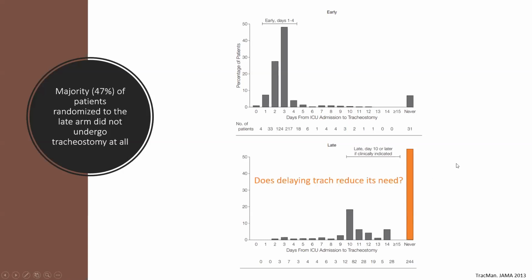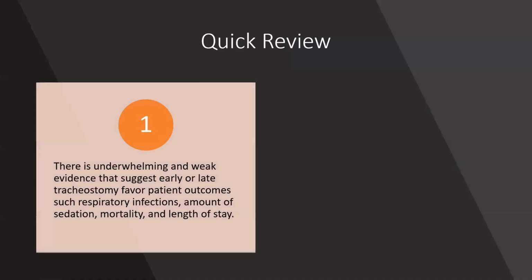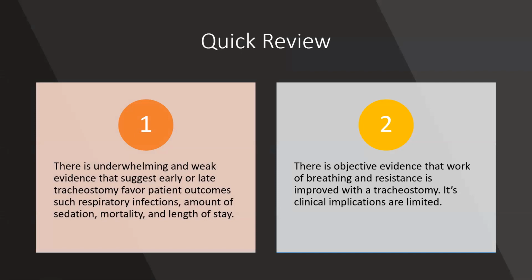So, a quick review of everything we've gone over. Number one, there's underwhelming and weak evidence that early or late tracheostomy favors patient outcomes, such as respiratory infections, sedation, mortality, ICU, and hospital length of stay. Number two, there's strong objective evidence that work of breathing and resistance are improved with tracheostomy, but this doesn't translate to clinical outcomes, and its implications are quite limited.